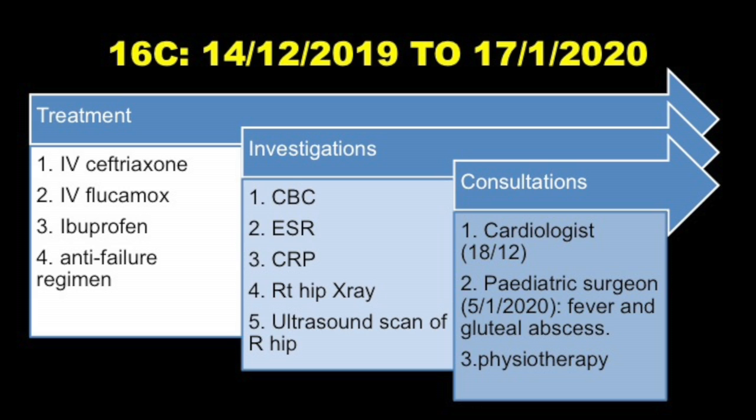And consultations, we made a cardiologist consult who came on the 18th of December, that's 5 days later. Then a pediatric surgeon, and then physiotherapy because the child was immobile.